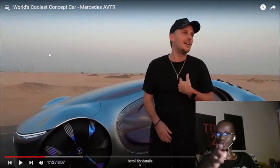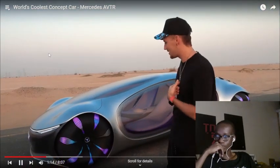My rims look like a little plastic hubcap next to this. And I get it. Yeah, it's a concept car. It's supposed to not be roadworthy yet. But I don't think it's ever going to be roadworthy. That's what I'm saying.